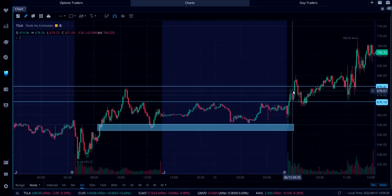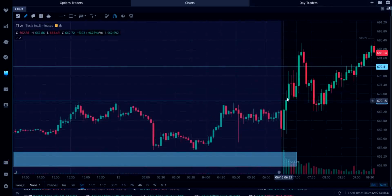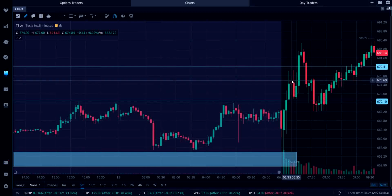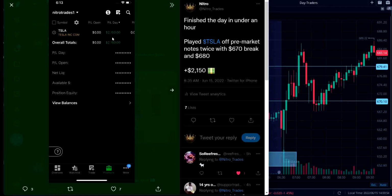680s, 679 around there. I got out a little bit earlier just because today was an FOMC day and I wanted to secure profits much earlier. So let's say we entered here at 670, we exited around 675, so a 5-point swing. And then from there, we entered on that 680 break for another 5-point move. All in all together, we got a nice move out of that for around 2.1 for the day.